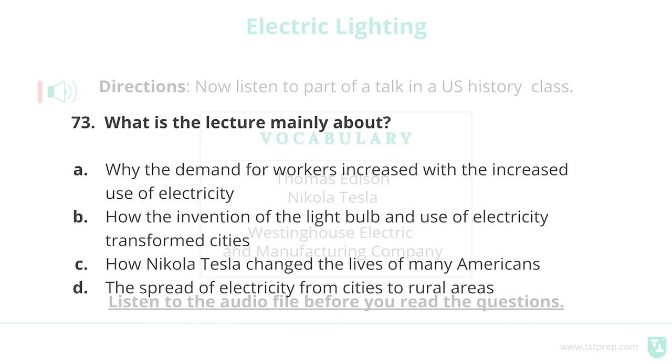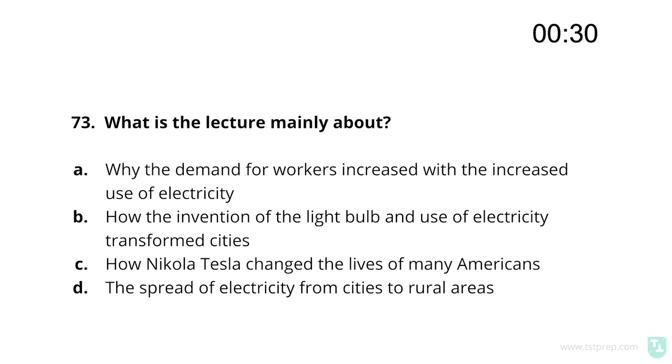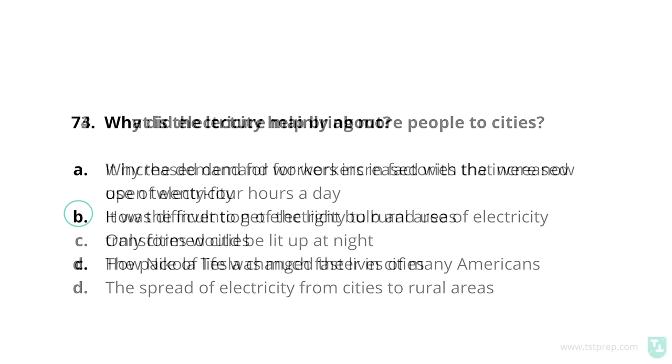Question: What is the lecture mainly about? Why did electricity help bring more people to cities?